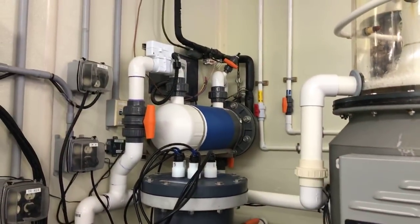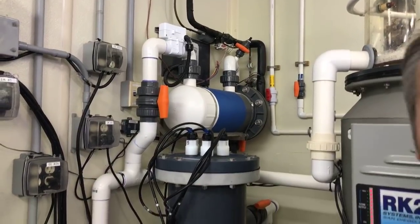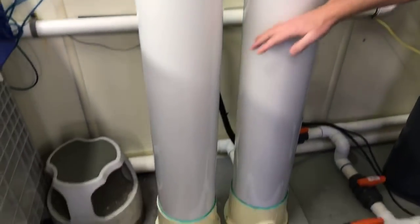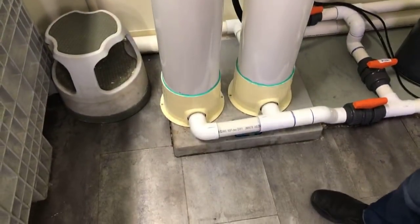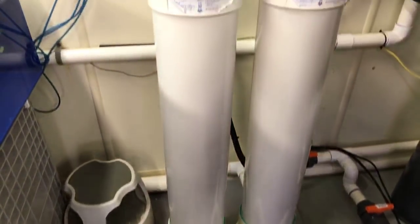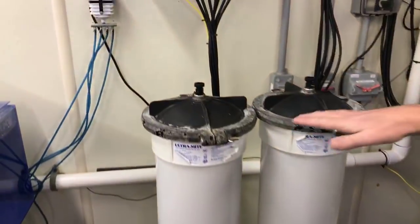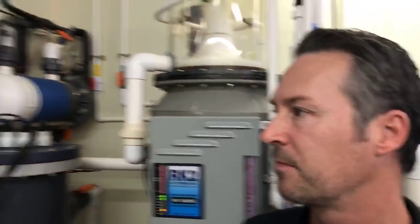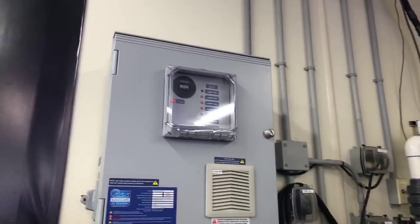For a UV sterilizer to be effective, you have to have that water as clear as possible, so the water passes through these Baker cartridges here. There are pleated micron cartridges in here, and they're huge. These get taken out a couple times a week, cleaned, and go back in. This is our ballast and controller for the UV.